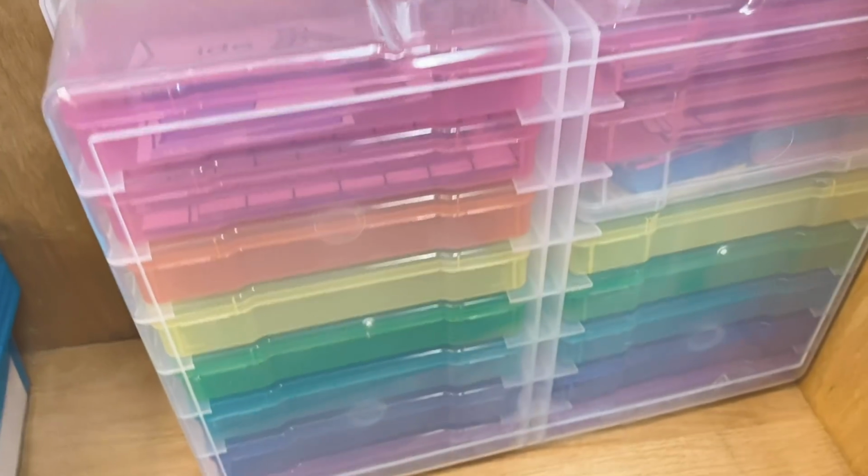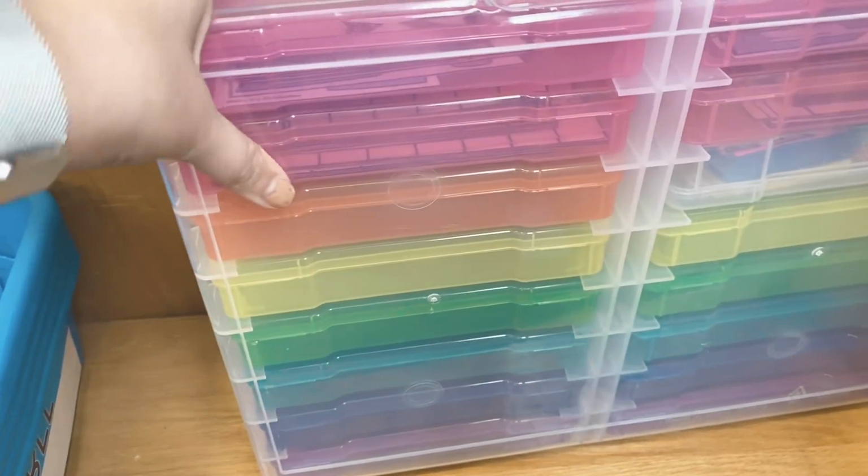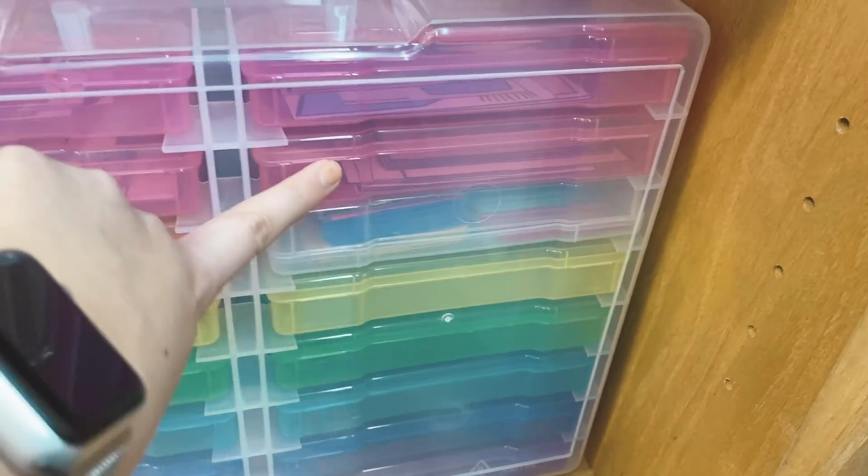Then I have this photo box bin, and I have a few more phonics games. I think these are blends. And then right here I have my sight word list, nonsense words, and CVCe words.